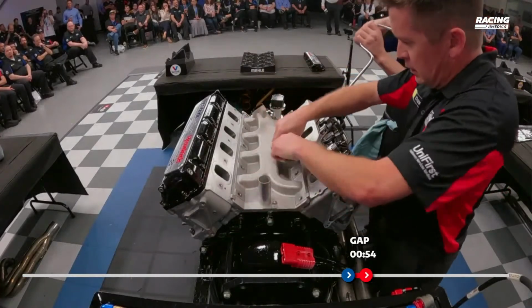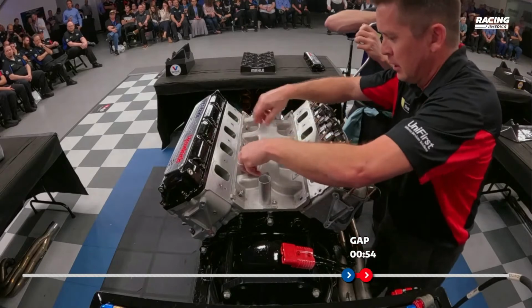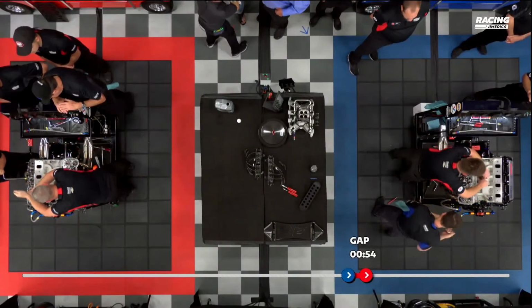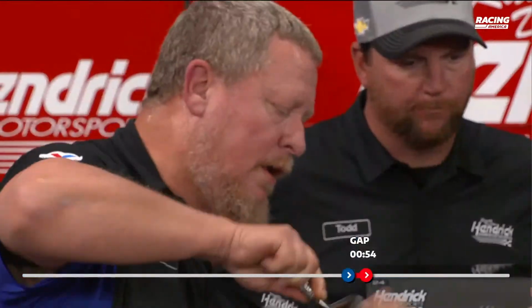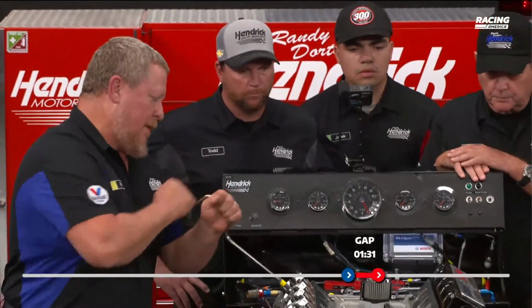And then Danny putting their valley tray on in the blue lane. I'll torque this. You want to get the header on that side. Danny's going to torque all that down. He told his partner to go ahead and work on the header on the other side. The gap under a minute between the two teams as we hit the 18.5-minute mark in the championship build.